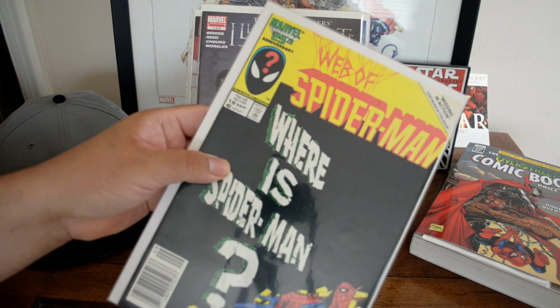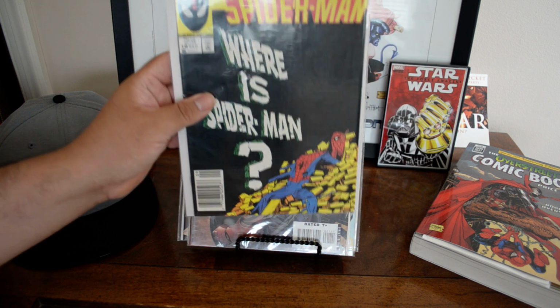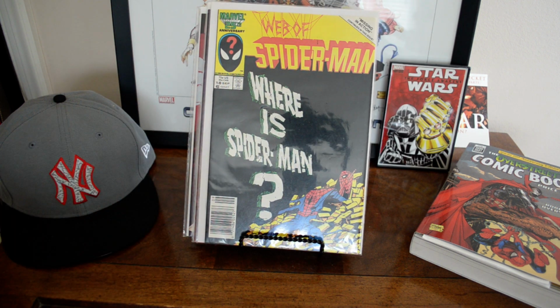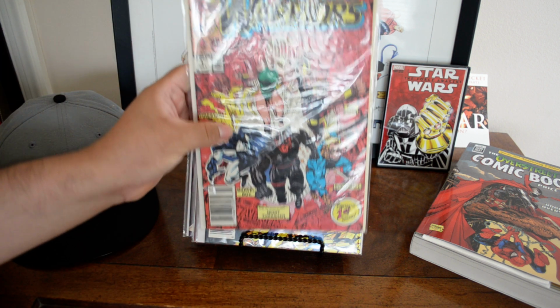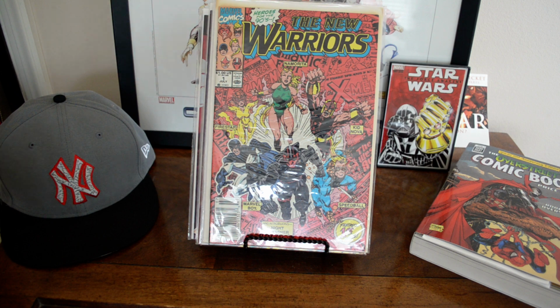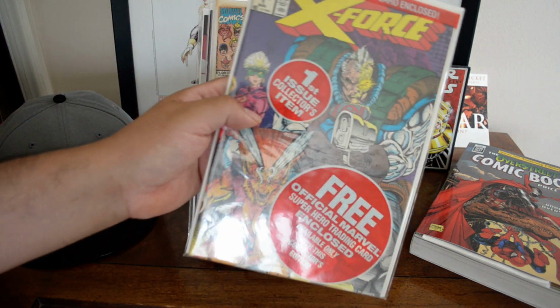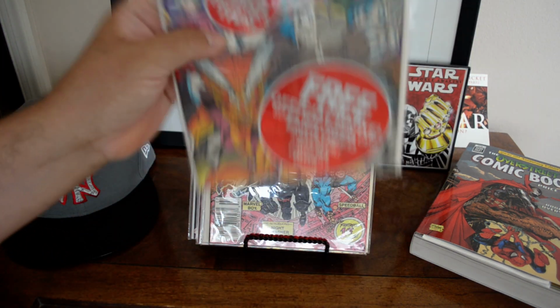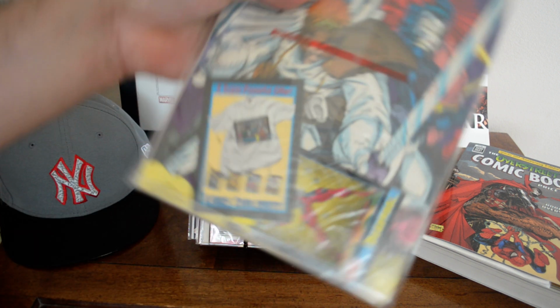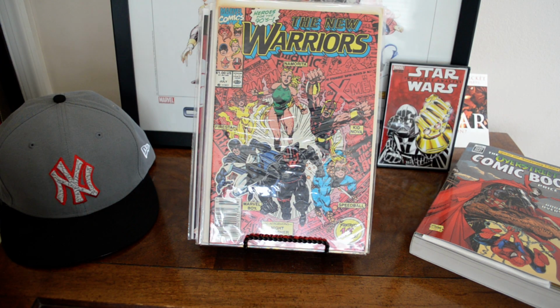I found a newsstand of this Web of Spider-Man, $1.52. Wow. Web of Spider-Man 18, first appearance of Venom, quote unquote. The New Warriors, first solo series, number 1, newsstand, high grade copy. And he had this. I want to open this. This has the Deadpool card. That X-Force number 1. So I'm going to open that and maybe grade that card.